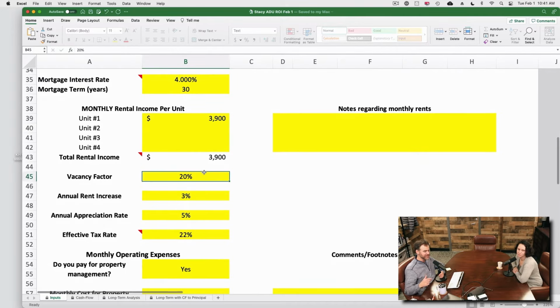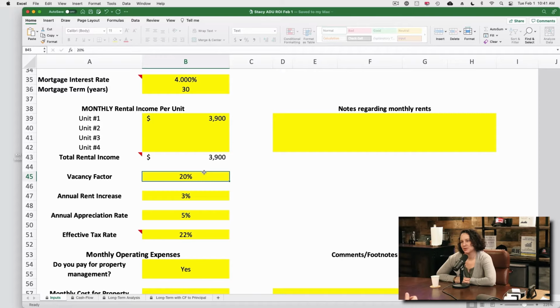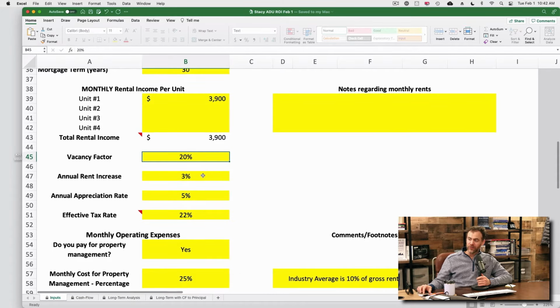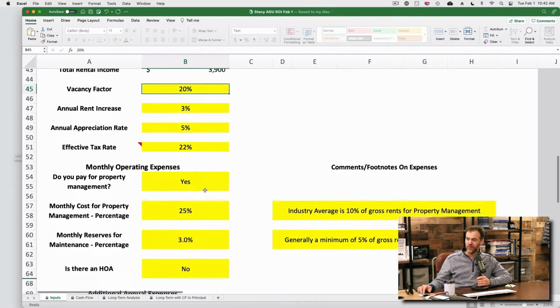Vacancy at 20%. That's what I do conservatively. Anywhere in Denver, I think most people are seeing way less than that. But to be conservative, I always run them at 20% vacancy. Okay. So that means it's occupied about 80% of the month. Annual rent increase, 3%. We won't put too much focus on that.